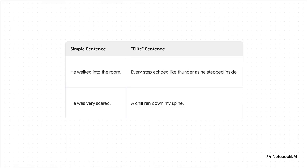Let's just look at this side by side. It's so clear. Instead of writing something boring like "he walked into the room," you write, "every step echoed like thunder as he stepped inside." See the difference? Instead of "he was very scared," you use that killer sensory phrase, "a chill ran down my spine." This is the heart of it all. Showing, not telling. You're turning a plain old sentence into a real, vivid experience for the reader.